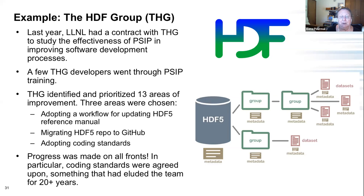So last year, Livermore National Lab had a contract with us to study the effectiveness of PSIP in helping our team to improve HDF software development processes. We assembled a group of five people that included three developers, a help desk person, and a manager who completed PSIP tutorials. So we went through PSIP training.